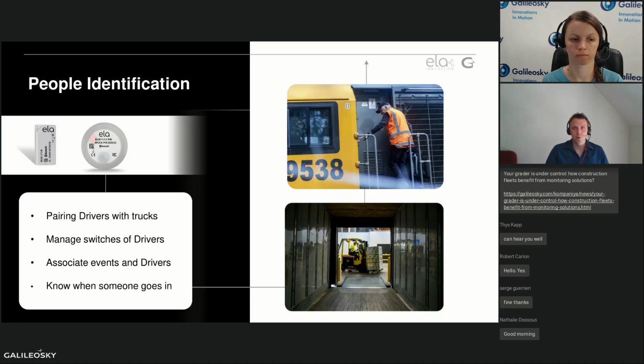Besides identifying the driver, you can also make your Bluetooth sensor and your GPS tracker help you control if there are people around the truck or around the trailer, or even inside the trailer or inside the truck cabin, by using a new sensor of our range, which is a sensor of human presence based on passive infrared. So again, if you get an alert that someone is inside the trailer or inside the truck cabin at a time or in a place where there should be no one, you can start investigating and take the needed action.